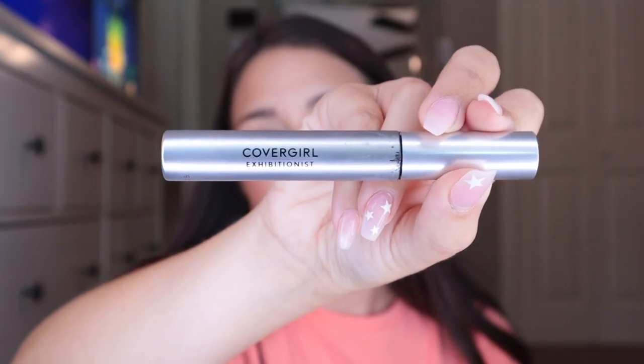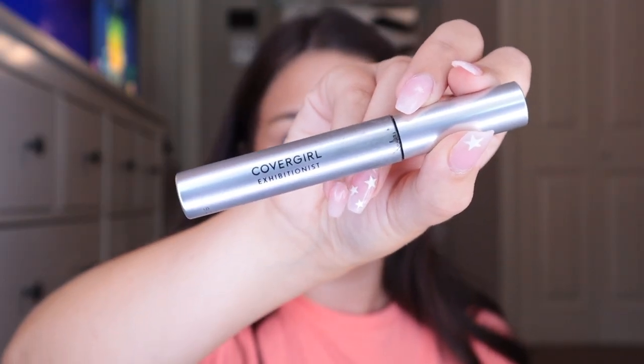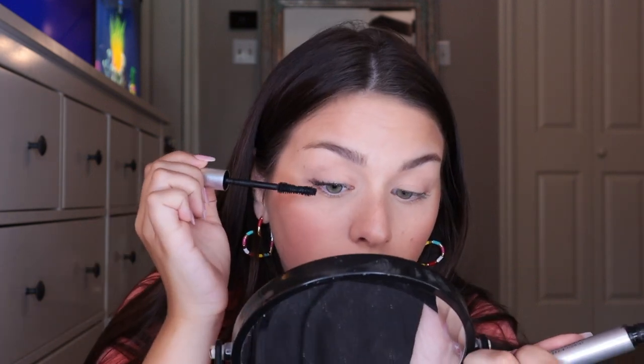And I go into my mascara. The mascara that I have been using is the CoverGirl Exhibitionist in Very Black. Then I'll just throw my mascara on. Nothing special, nothing crazy. Be careful, because sometimes I go in so fast with my mascara and I get it all over the place and I have to clean it up, and that's annoying. In a rush, the last thing you want to do is have to wait for your mascara to dry and then get it off your skin. It's a whole hassle.